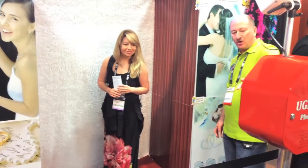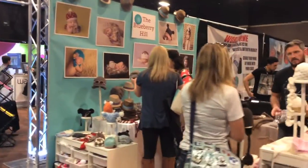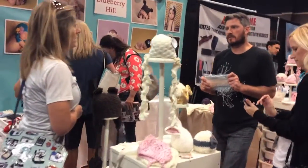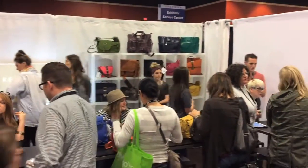Photo booths become more and more popular in wedding and party photography. Good props help to make a good photo as well. Look at those cute baby props by Blueberry Hill. And here is one of the most popular places at the expo.